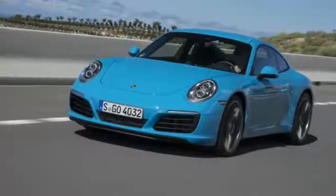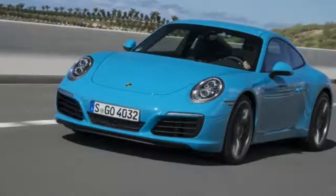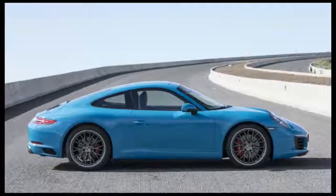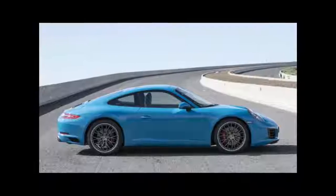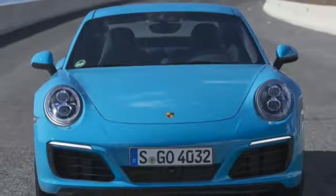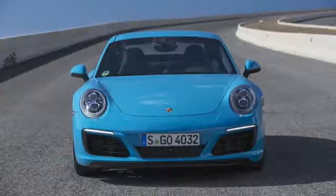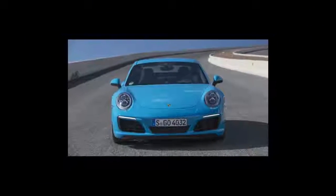2017 Porsche 911 Carrera First Drive. The second seismic shift in the history of the Porsche 911 is happening as you read this. The first came in the late 1990s, when air cooling was thrown out and a more modern, water-cooled setup was put in place. People freaked out, and prices of air-cooled 911s are now skyrocketing. But I'll argue that this second major change is an even bigger deal.